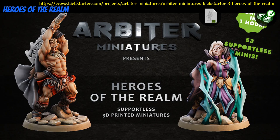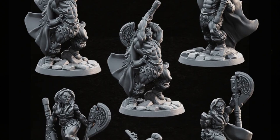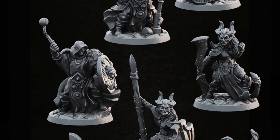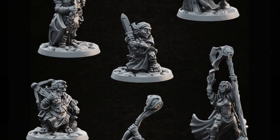Heroes of the Realm. Supportless 3D printable heroes by Arbiter Miniatures of Denmark, their third Kickstarter campaign. Here we have 53 quality minis designed to be printed without supports on FDM or SLA printers. There are many classes and races represented here. Barbarians, clerics, druids, daemonkin, dwarfs, monks, halflings, necromancers, and many more, most including female options.